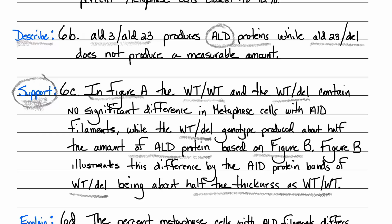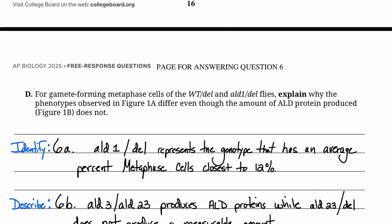So I got specific about what was happening in A and B. Again, the last statement probably was not necessary. On to number 6D. 6D, for gamete-forming metaphase cells of the heterozygote, at least the WT-DEL genotype, and the ALD1-DEL genotype flies, explain. So they're telling us which ones we're looking at, okay?